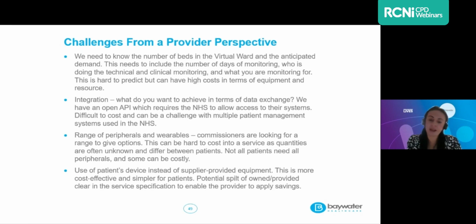Do you want Baywater Healthcare or your provider to monitor those technical alerts and you have your own clinical monitoring team, or are you expecting the provider to clinically monitor that as well? It's really hard for anybody to predict what those costs are obviously going to be. So as much information as you can actually give in your specifications and service level agreements supports the end person, be it the provider or whoever it is that you're setting up the virtual ward with, to cost that effectively.